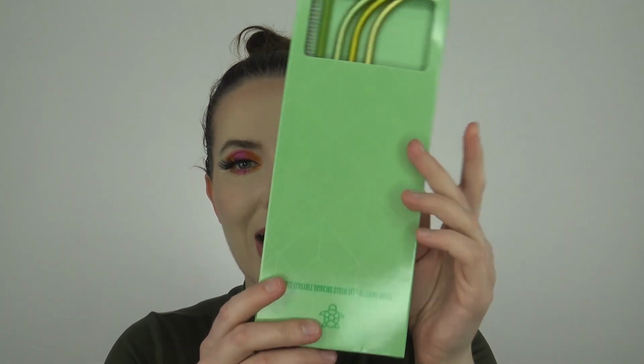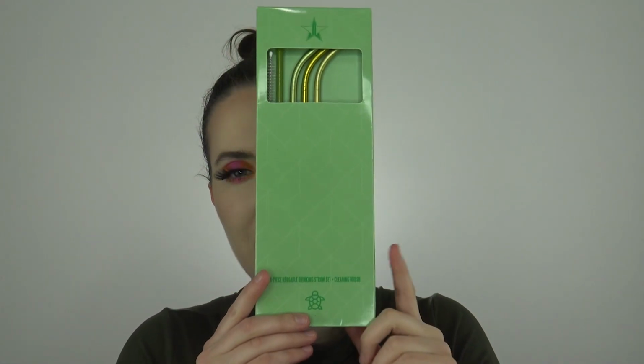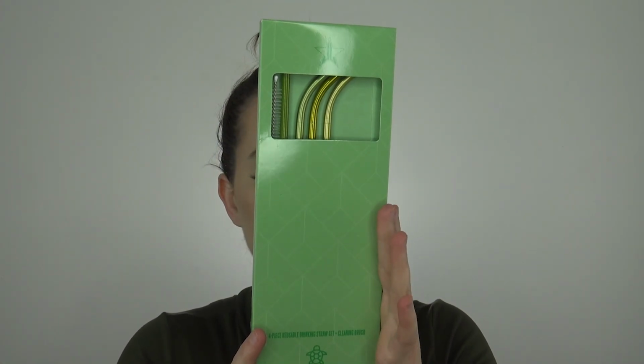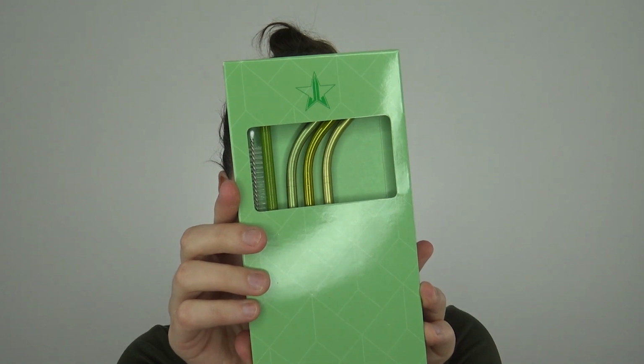Next item that I got, that I love, I wanted these too. I got the metal straws. I don't know if this is the first time he put these in the mystery boxes, but I know a lot of people were saying to put these in. So I think this is really cool. These come in all different colors, and right now I have the green package. So I'll open it up and I'll show you what they look like.